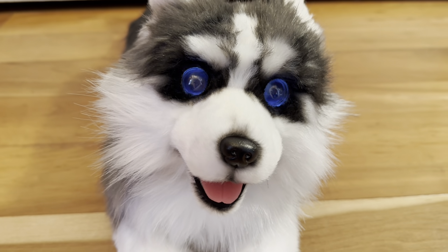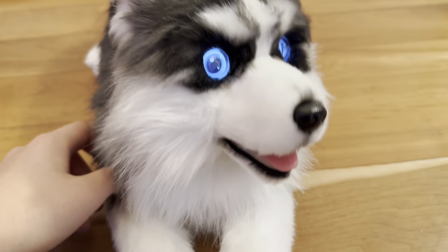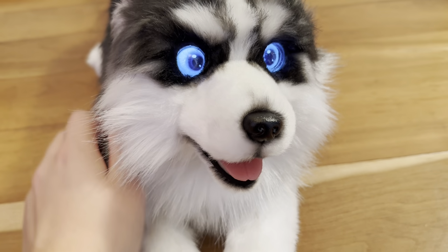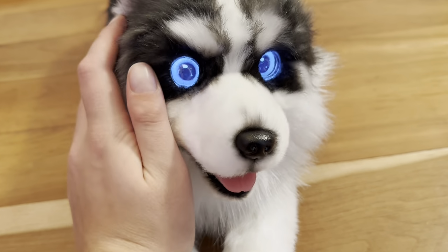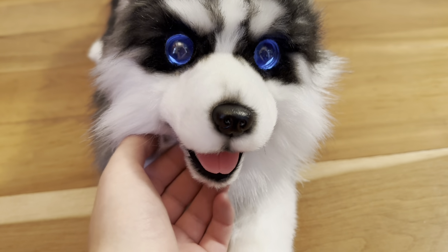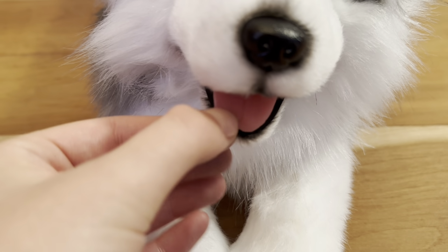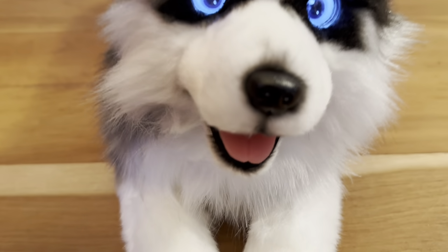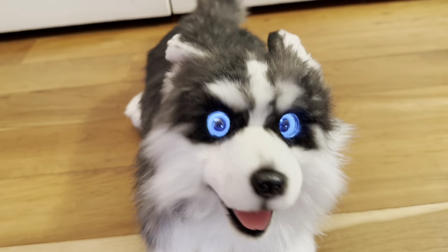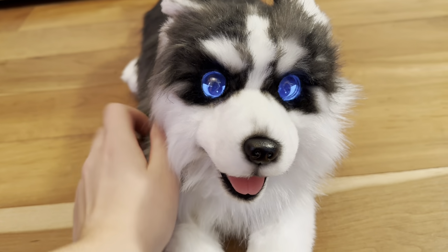There, what are you thinking? Hi. Some of her sounds do sound a little sad, but I'm not sure what she would be sad about. That is a happy bark, though. Hi there. And the tongue is actually made of a rubbery material like the paw pads, so it's squishy and stretchy. What? Do you not like me touching your tongue?